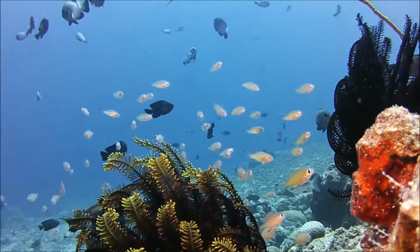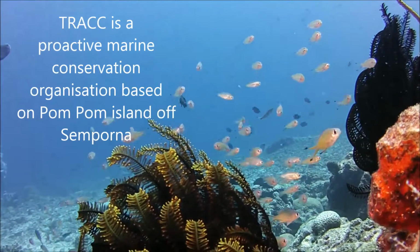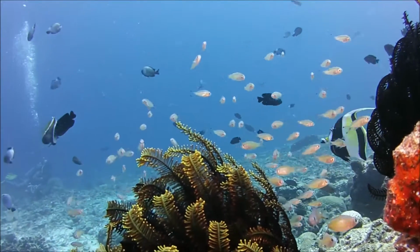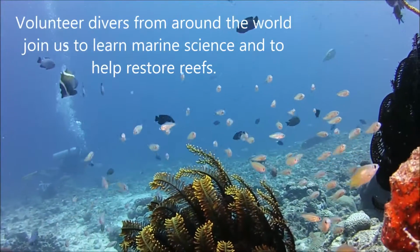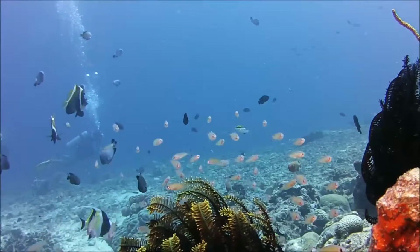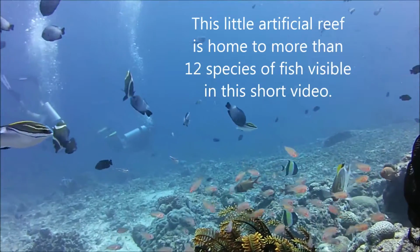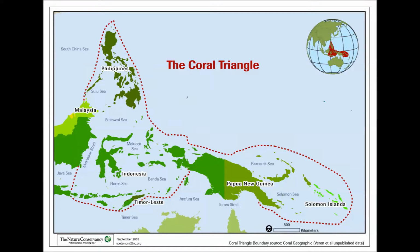My name is Professor Stephen Oakley and I work for the Tropical Research and Conservation Centre based on Pom Pom Island, which is about 70 kilometres from Sipadan and 30 kilometres offshore from Semporna. We are in the Coral Triangle, which has more species than anywhere else on the planet. There are many more fish, corals, crabs and other species on reefs in Sabah than there are on the Great Barrier Reef. Coral Triangle from Philippines, Indonesia, all the way across to Papua New Guinea.